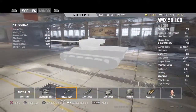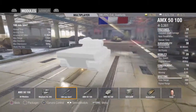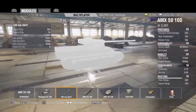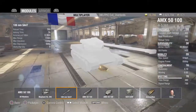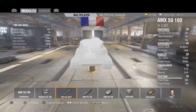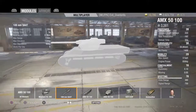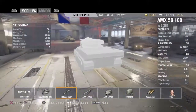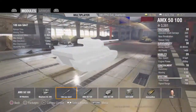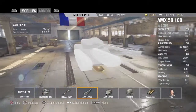The gun on this is amazing. The reload time before anything's added on is 50 seconds, aiming time of 3 seconds, the accuracy is 0.36, which is not horrible, and it has a gun elevation of 13 degrees and a maximum depression of 6 degrees. And also, when you are fully upgraded, this does have the 6-round clip, so it's really fun to go around a corner and just burst damage someone down.